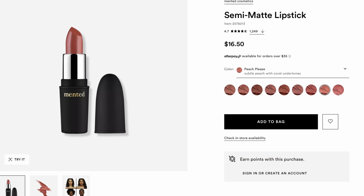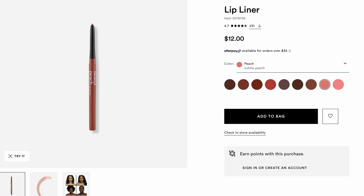It is the Mented Semi Matte Lipsticks and Lip Liners. They are normally $12 to $6.50. They are going to be $6 to $8.25. The lipsticks will be $8.25. The lip liners will be $6. They're fantastic. I picked up the lipsticks in one sale and I picked up the lip liners in the last sale. Really great. I have the liners. I have 4 shades. I will go over more of them in the video that I do for lip products.